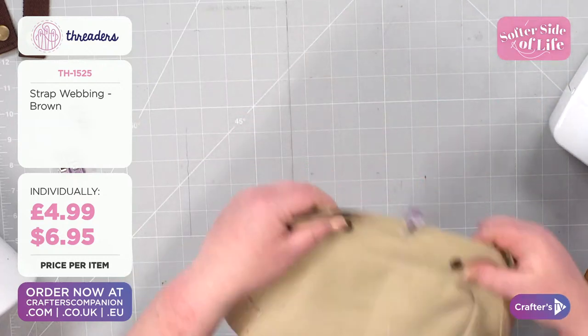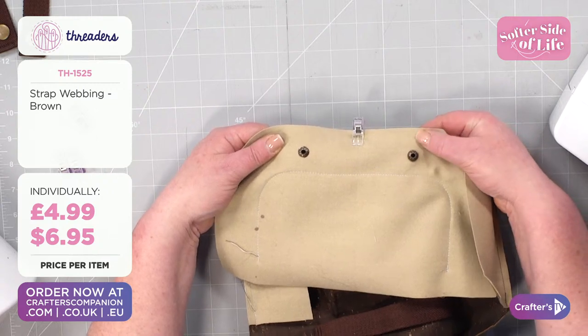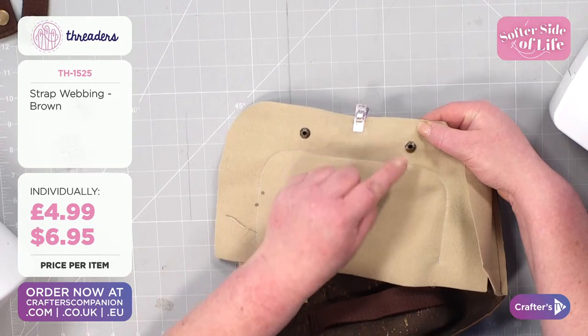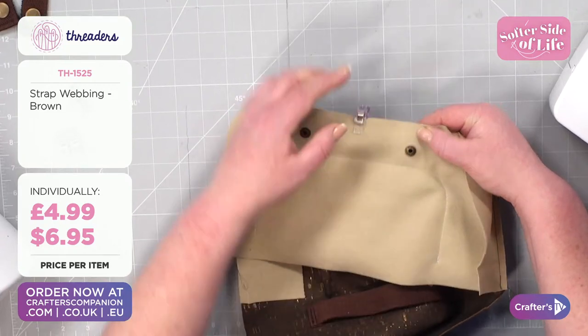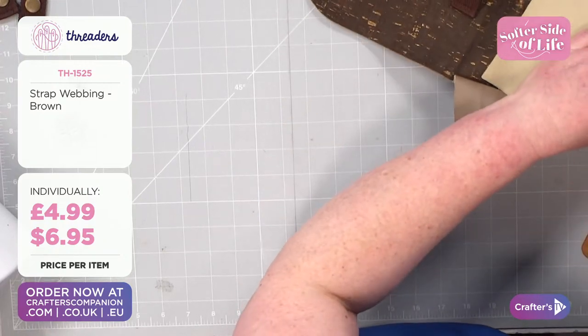I'm just doing a quarter of an inch. You can see where I put my studs there are well away from my seam. So if they were going to be closer, you would have to put them on after, because obviously you don't want to get them mixed up with your stitching. Metal and metal doesn't go well on a sewing machine.